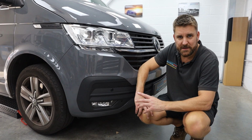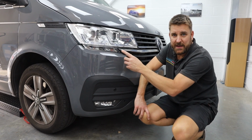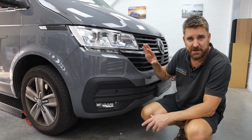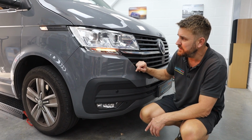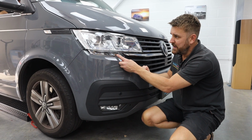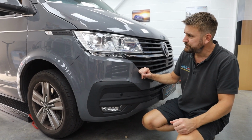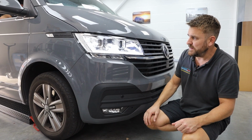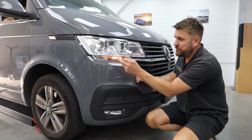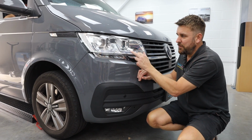So just to talk about the indicators first, the indicator on this T6.1 headlamp is down here, same sort of location as the factory one, but with the key out of the ignition and nothing on, if Richard hits the hazard lights, you're going to now see that we've got the sequential, the dynamic indicator down here like so. But if he hits the hazard button again and puts the key in the ignition, now puts the indicator on, what happens is the DRL goes off, because otherwise you've got maybe a bit of confusing factor of having the DRL on and the indicator.